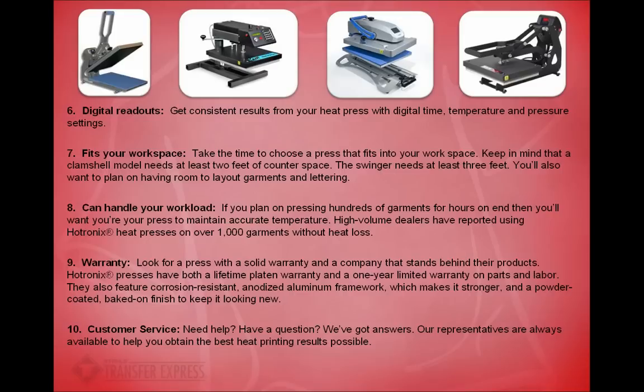Because you don't want to have that big order for your brand new customer and suddenly your machine goes and you're backed into a corner. If you don't have a warranty, then you're in a terrible position you don't want to be in. So make sure you're covering the warranty on a machine when you're shopping around.